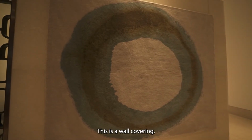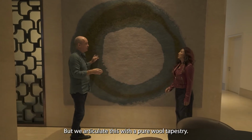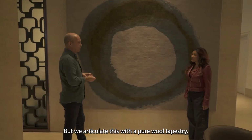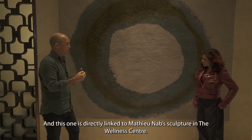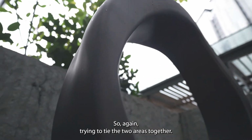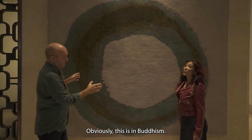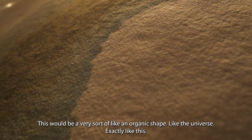Look at this guy here. This is a wall covering. In the old days it would have been a tapestry, but we articulate this with a pure wool tapestry. And this one is directly linked to Matthew Knapp's sculpture in the Wellness Center. So again, trying to tie the 2 areas together. Obviously, this is in Buddhism. This would be a very organic enso shape, exactly like this.